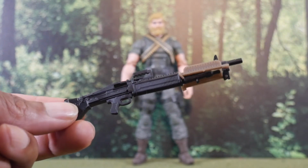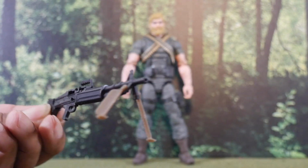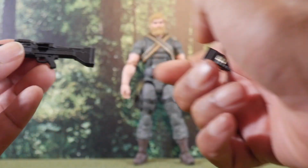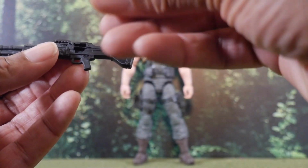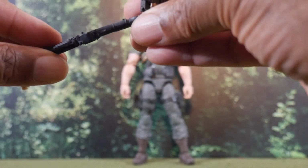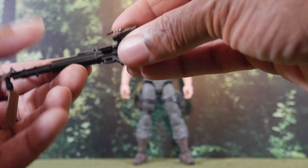As far as the nomenclature is concerned, we do have a bipod that is articulated with this, as you can see, and the magazine, it fits here on the left side of the weapon, and I believe it fits on the left side of the weapon. Let me make sure I'm not messing that up. Yeah, I was right. It does fit on the left side of the weapon.